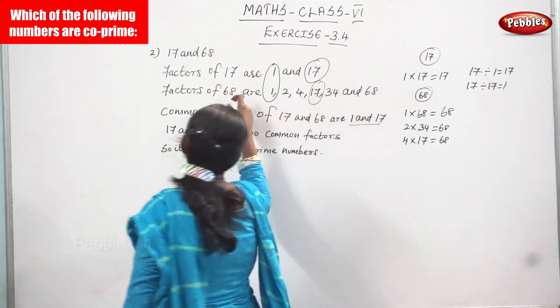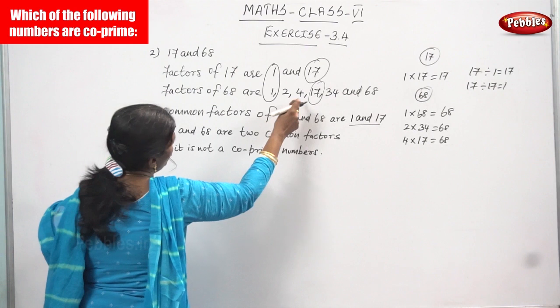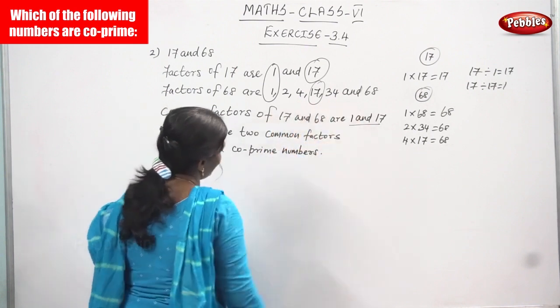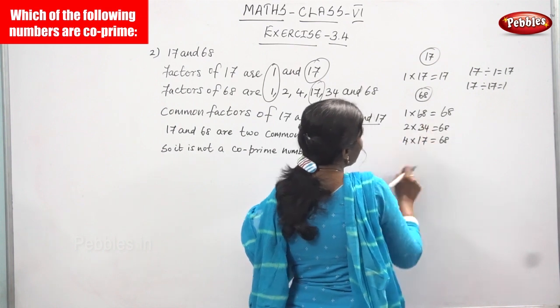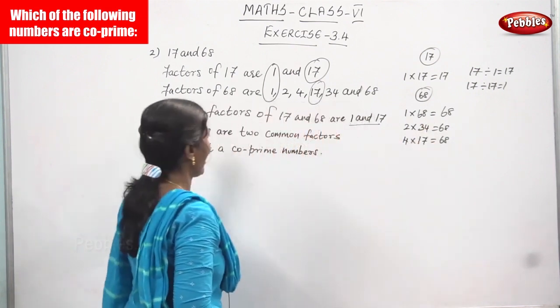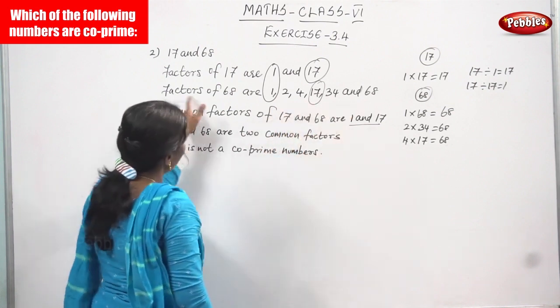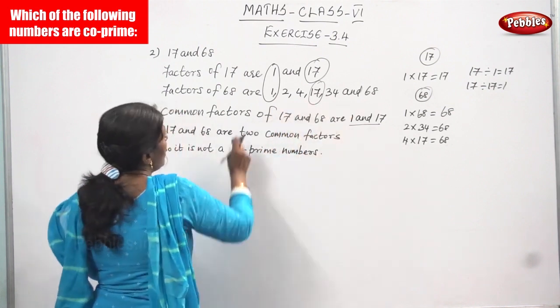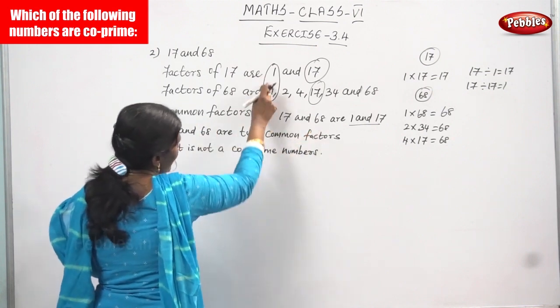So factors of 17 are 1 and 17, and factors of 68 are 1, 2, 4, 17, 34 and 68. These are the factors of 68. But what are the common factors? Common factors of 17 and 68 are only 1.